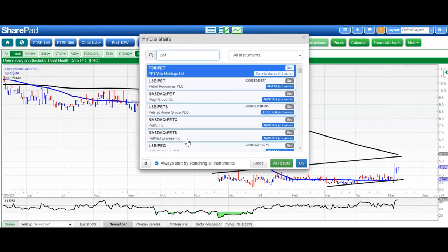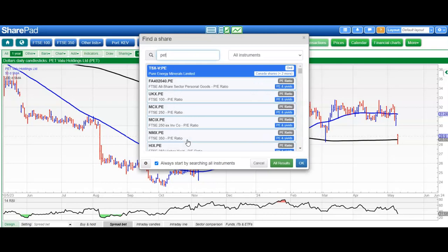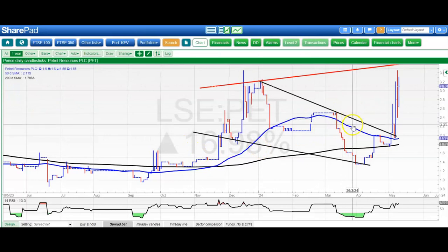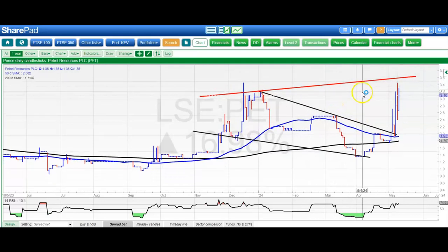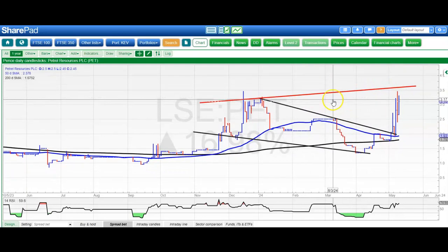On to Petrel, which is also doing well at the moment. And here we can see, when I type in the right stock, that we are heading rapidly towards the top of that rising trend channel, well, the top of that triangle, in fact, from back in November. The level there around 3.6 pence, and we're expecting that to be hit any day now.